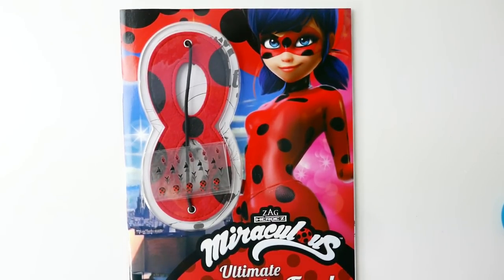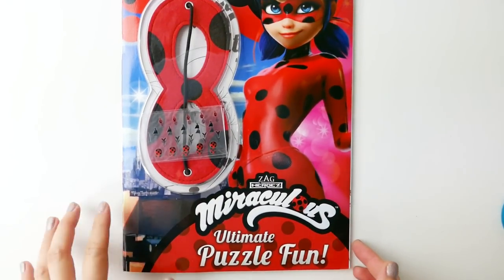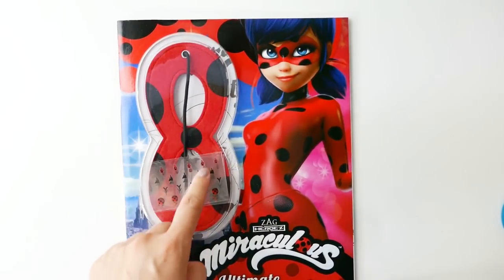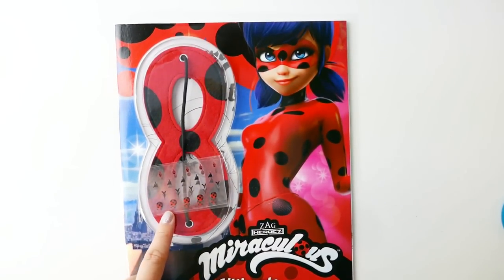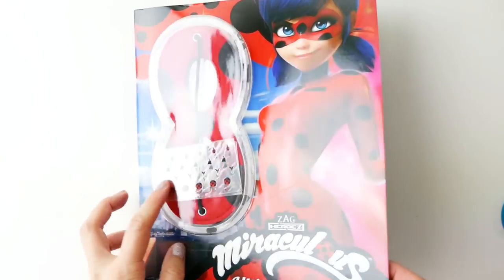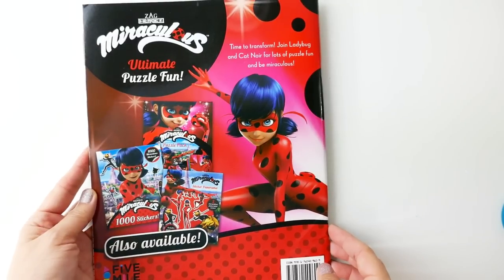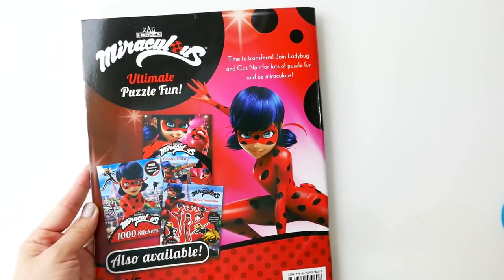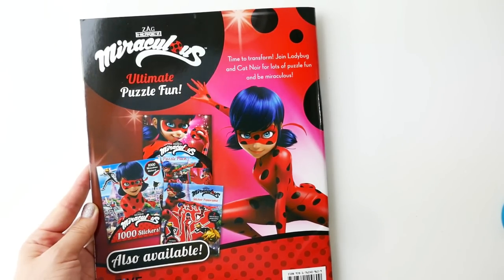Today we have a brand new Miraculous Ladybug activity book. So this one is called Miraculous Ultimate Puzzle Fun. And take a look at this. It comes with a cool little Miraculous Ladybug mask and some stickers. So here is the front of the book, and flip it over for the back. Look at this. It says, time to transform. Join Ladybug and Cat Noir for lots of puzzle fun and be miraculous.